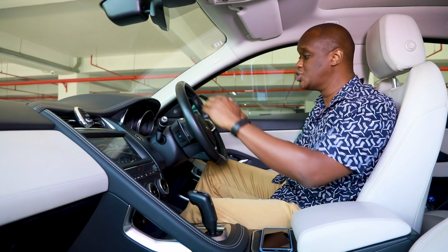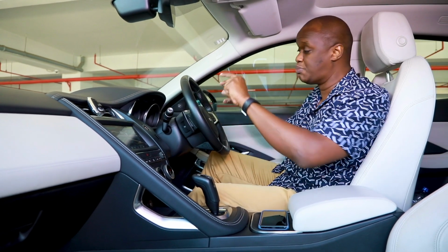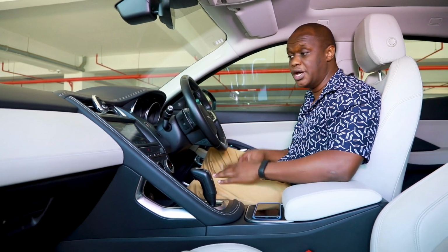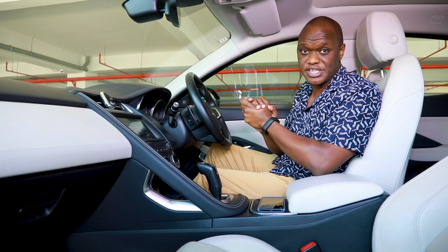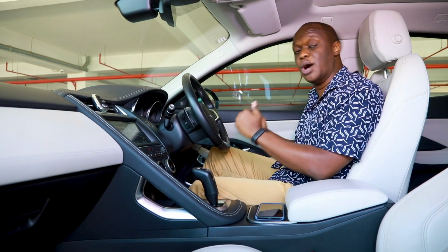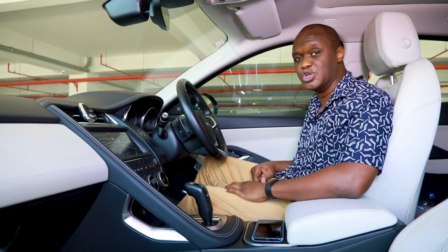On the higher spec versions, which have the 12-inch driver information display, you can actually have the map displayed in the middle of the driver system here. Like we mentioned, this is the SE. When it comes to Jaguar, it's all about customization. So if you want that, it's available as an option. So you come to the dealer and spec every little thing that you want to put in.